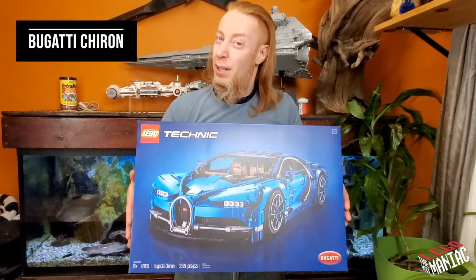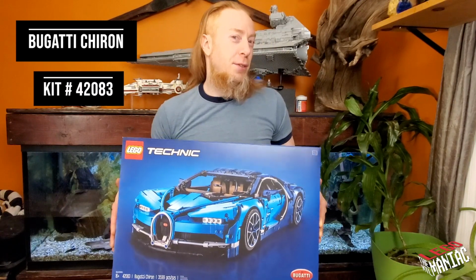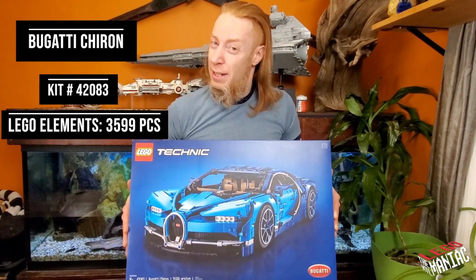Greetings LEGO fans! For this week's release, I'm excited to be building for you the Bugatti Chiron. This is kit number 42083 and has a whopping 3,599 pieces.